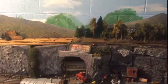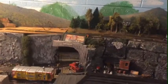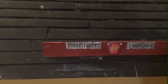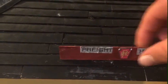This freight house is going to have to be lifted up because we need to get back there to put in Tortoises. Right now they're just switch rods, so we want to replace them. We want to go all Tortoises instead. So I made this sign. It's not prototypical for these two.